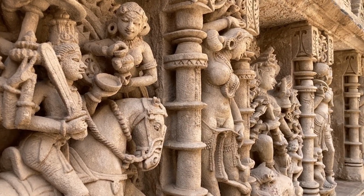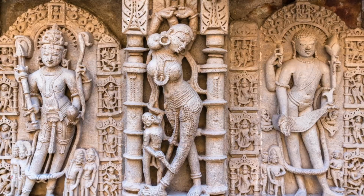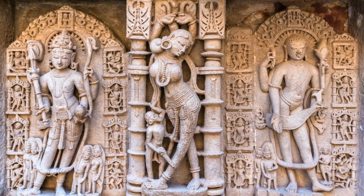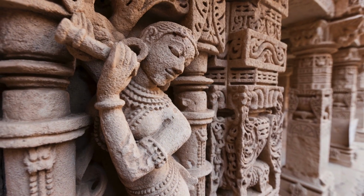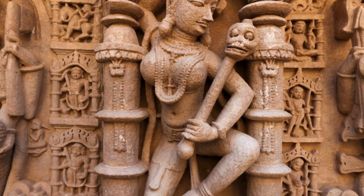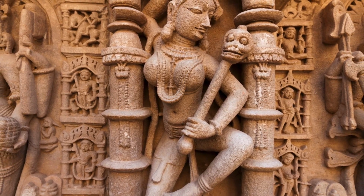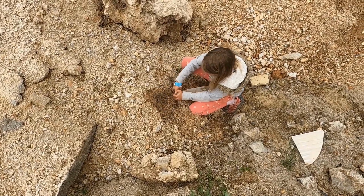In the last few decades, very little rain has fallen in Patan, so the amount of rainwater filling up the well is reducing with every passing year. This is affecting both the recharging and the groundwater, as well as the quality of the water retained in the stepwell throughout the year, effectively making it unfit for public use, making archaeologists' restoration task much simpler.